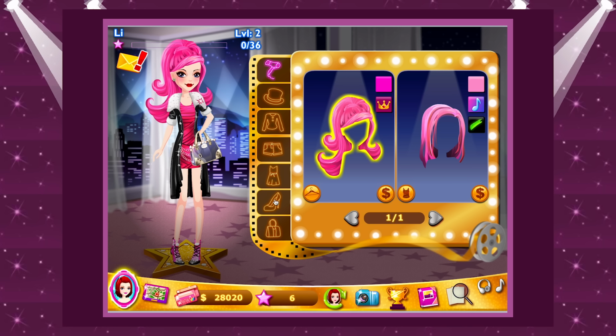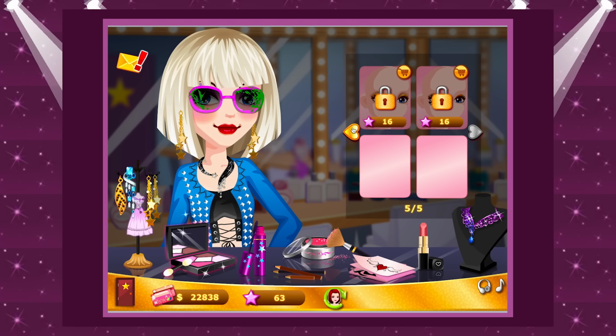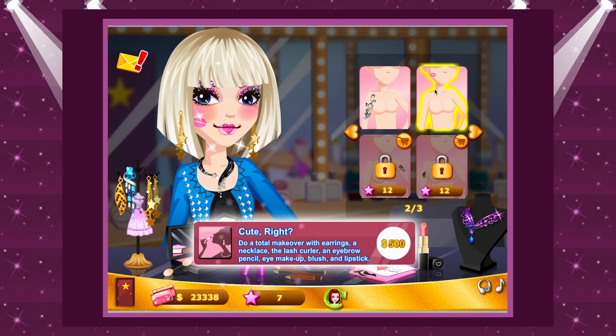The unlockables feel much more satisfying than the photo backgrounds of the previous games, and this game is also unique compared to the previous entries due to being able to customize your makeup, jewelry, and tattoos in this beauty salon for free, with certain items unlockable by spending your fame points.